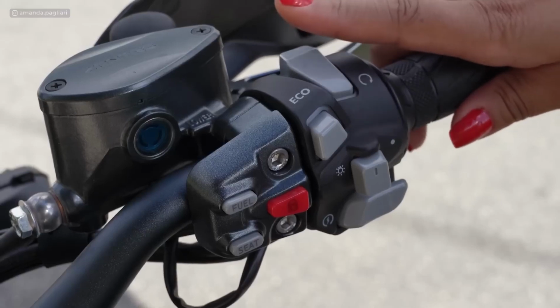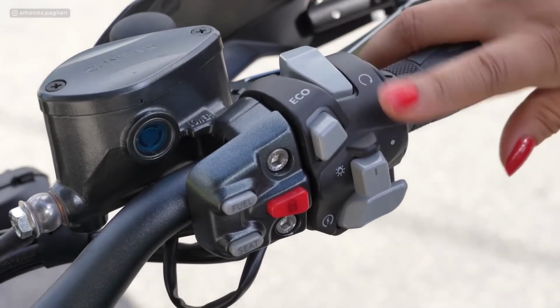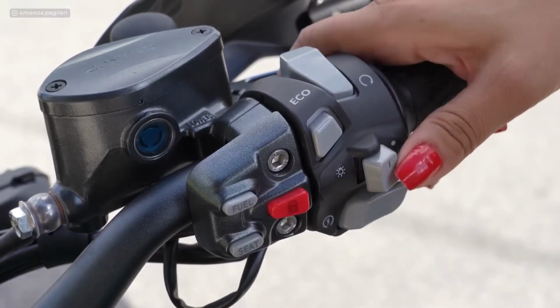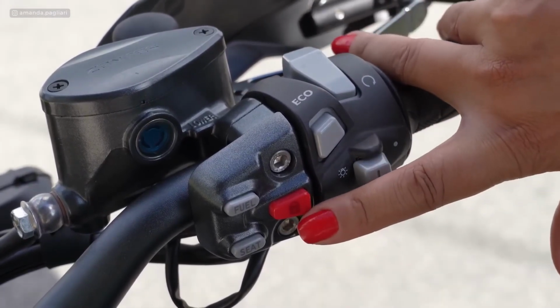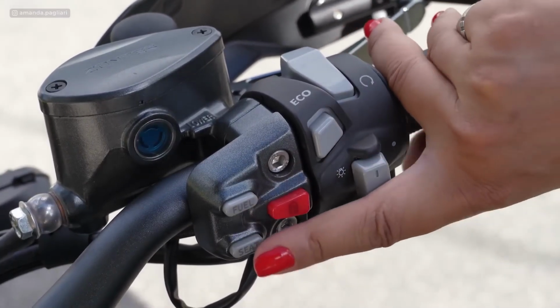Here on the right-hand control panel, we have the button to cut off the engine power and to turn on the motorcycle's electrical system. Here for eco and standard modes. Here to turn the lights on or off. Here is the ignition button. This red button is for you to turn the motorcycle on or off. Here are the full E and also the city modes.